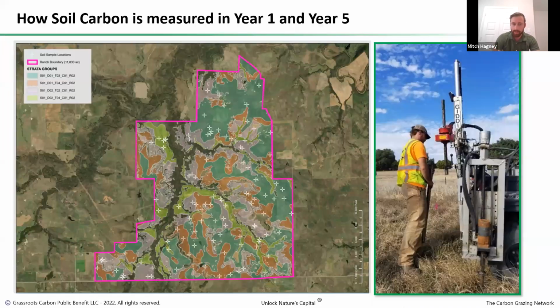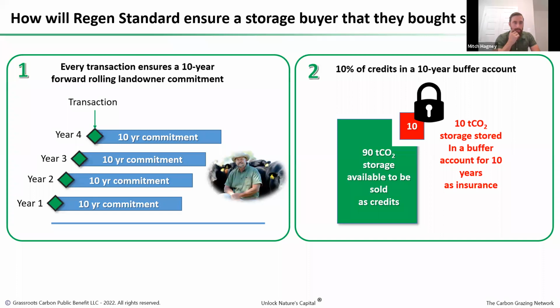This is a demonstration of how we figure out where the sample sites are. So we stratify the property to figure out how many different soil types are distributed throughout. So for you guys, there's obviously post oak savanna and blackland prairie. There's going to be different amounts of soil carbon in each of those different biome areas. And as a result, we take samples from each to try to get a more accurate aggregate over time.